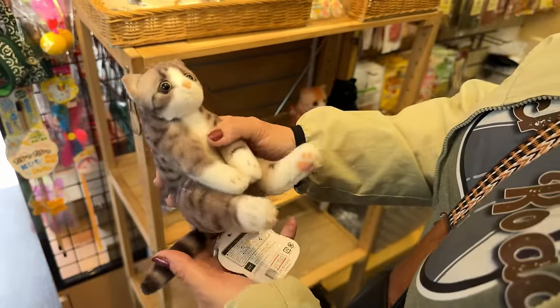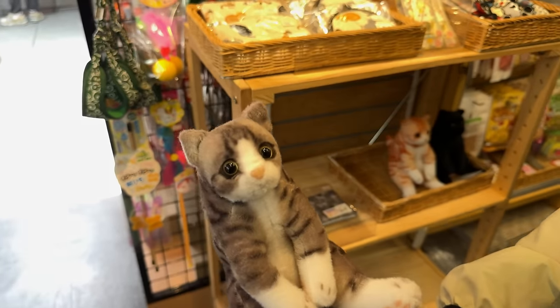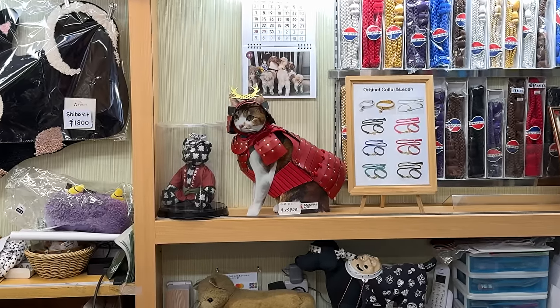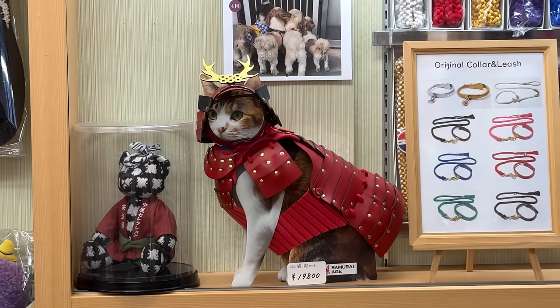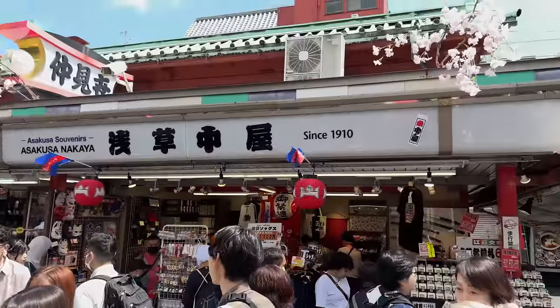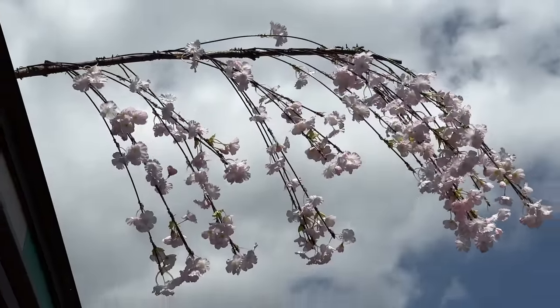750 or 1,750? 1,750 yen. But look at him. Isn't he fabulous? He's seen things. I think he has to come home with us. He's coming home. Because most cats are samurai already, right? Yes, exactly. I absolutely love the cherry blossoms, and they have them lining each of the stalls in the marketplace. It's such a nice touch.